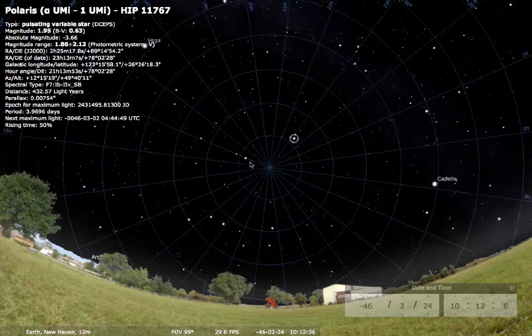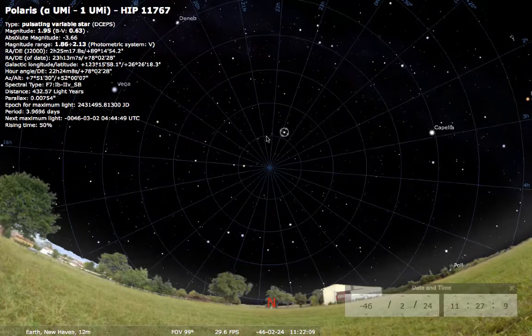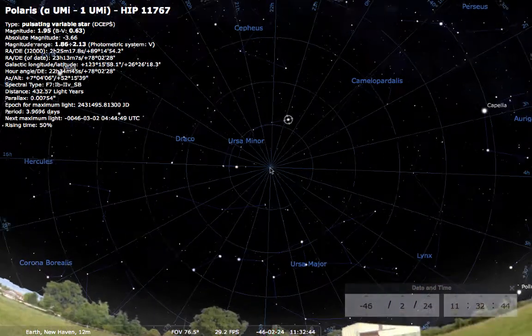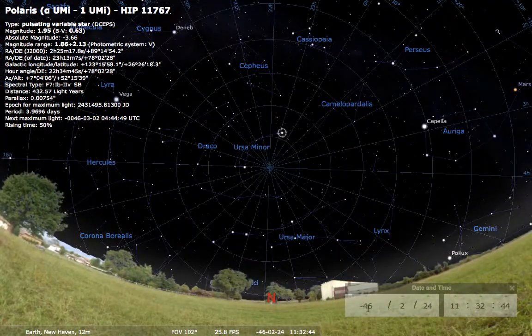You could perhaps use the Little Dipper to find the North Celestial Pole. This is the handle of the Little Dipper here. Let's stop that, and I can turn on the constellation lines for you. This is the handle of the Little Dipper, and then here's the cup of the Little Dipper. And these two stars at the end of the cup actually point to the North Celestial Pole, even though there's really no star there. If we go back even further in time, you can find other stars.